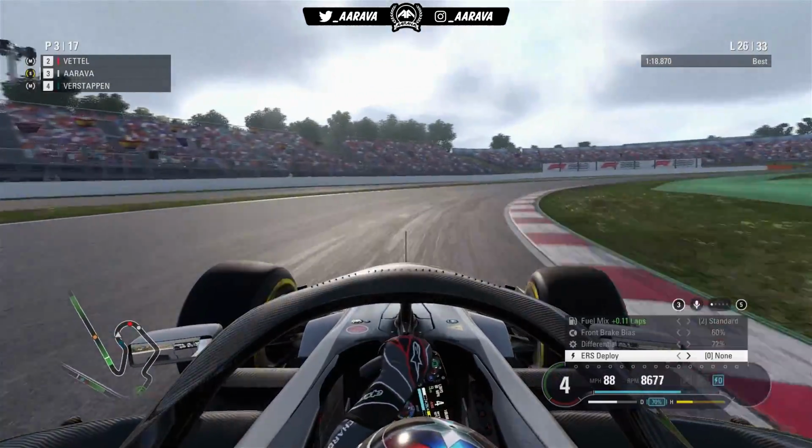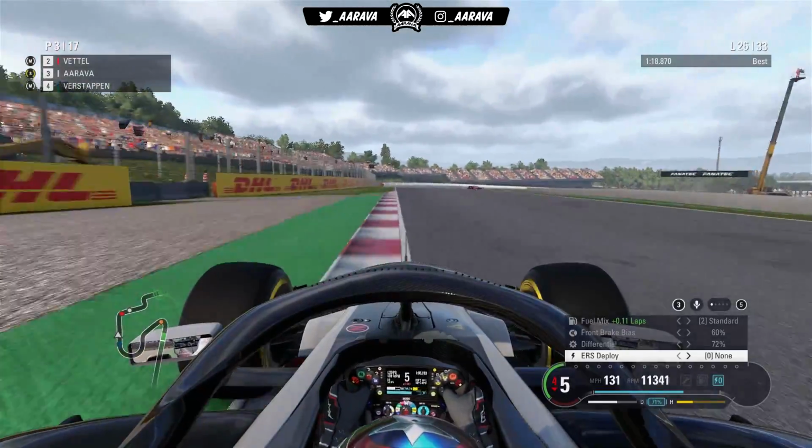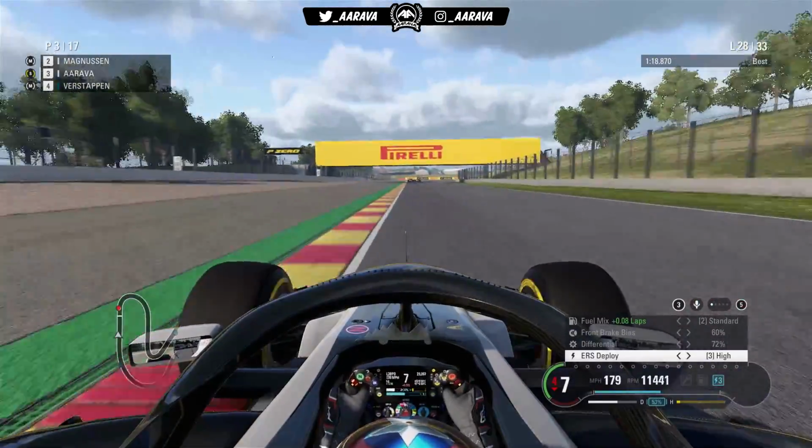And I can tell you from practice, the medium tyre doesn't really feel too good around here, especially in colder conditions like this at the moment here on Sunday. So I'm feeling good about this. We just need to get our head down again and see what we can get. But of course, at the moment, we're back to our original position of P3 behind Vettel.